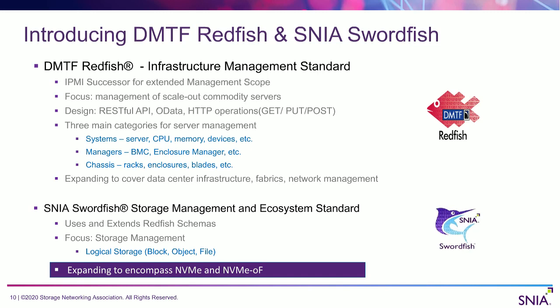Now coming down to SNIA Swordfish. Storage Networking Industry Association, SNIA, is an organization that leads the storage industry in developing and promoting vendor-neutral architectures and standards which facilitate efficient management, movement, and security of information. The SNIA Swordfish specification helps to provide a unified approach for the management of storage in hyperscale and cloud infrastructure environments. It makes it easier for IT administrators to integrate scalable solutions into their data centers.